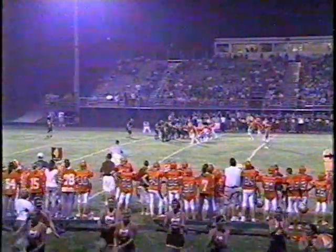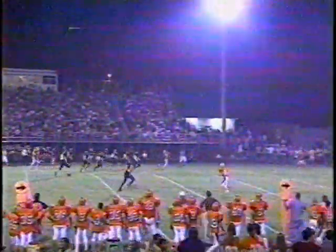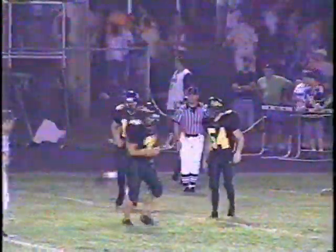Jared Wren will punt it away on 4th and 21. High snap, but he'll pull it down, gets it away. High punt, nice punt by Jared Wren. And Athens will cover it up inside the Buckeye 30, and it'll be down at the Buckeye 24. 9 minutes to play in the third quarter. Buckeyes with a 14-0 lead.